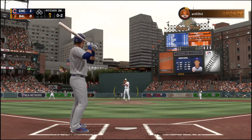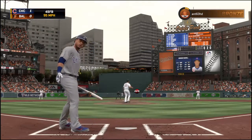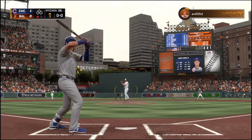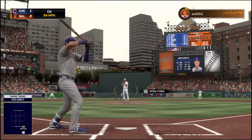He's really throwing the ball well in this game, and the thing that stands out to me is that two-seamer. He's got great movement, and he's keeping hitters off balance with it. Fastball called, strike 3, and there's the first out of the inning. Center fielder, number 5, Albert Almora. Swung on and missed. It's 0-1.